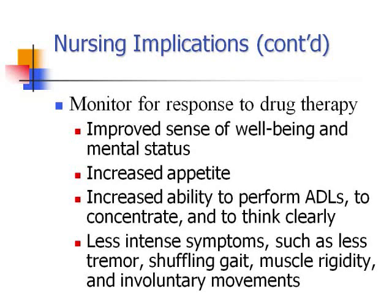As with all drugs, we monitor the response to the drug therapy. And if it's working, we should see an improved sense of well-being, an improved mental status, an increased appetite, and an increased ability to perform ADLs, and to concentrate and think clearly. We should see less intense symptoms, such as fewer tremors, a better gait that's less shuffling, and less muscle rigidity and fewer involuntary movements.